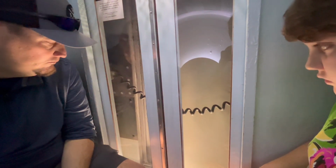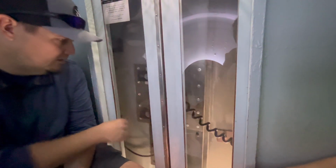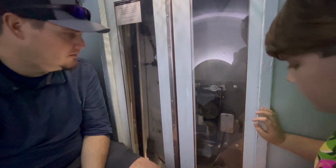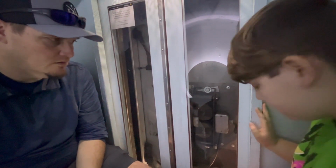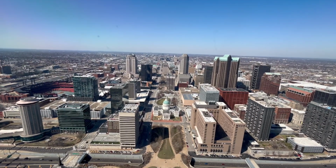Welcome. See the oil and the hydraulics for the doors. There you go. Locked in place. Yep. It's gonna slide open. There you go. Welcome to the top. Please exit out of your car. We're going to head up the stairs following the log.